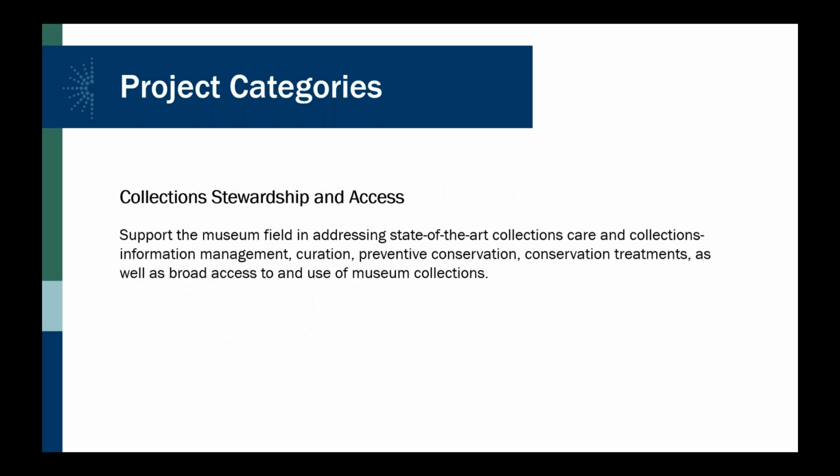Collections care and access projects should support the museum field in addressing state-of-the-art collections care and collections information management, curation, preventative conservation, conservation treatment, as well as broad access to and use of museum collections. We would like projects that focus on helping the field address challenges associated with preservation and care of collections, as well as those that work to expand access and use of collections.